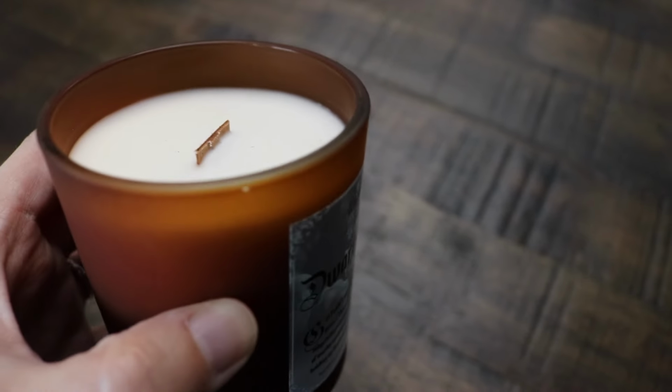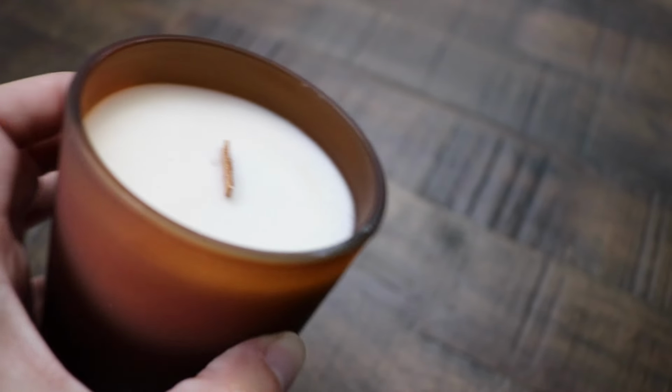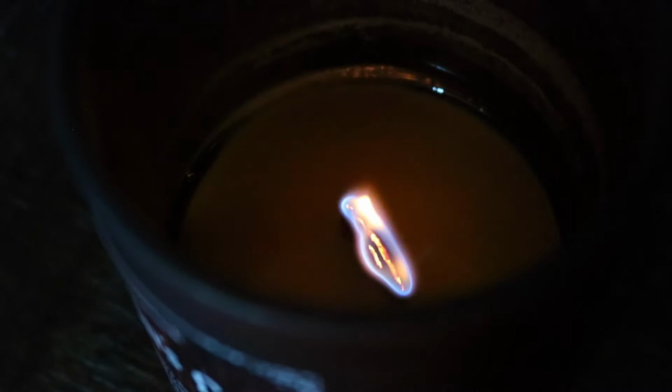These are hand poured, and we did notice a slight variation in the levels of the candles and the height of the wick. That's something that's just going to happen with hand poured instead of machine poured. But it didn't seem to be enough that you're getting a lot more wax or a better wick in one or the other. And it might also have been a matter of, okay, they all have the same amount of wax, it's just how it settles.